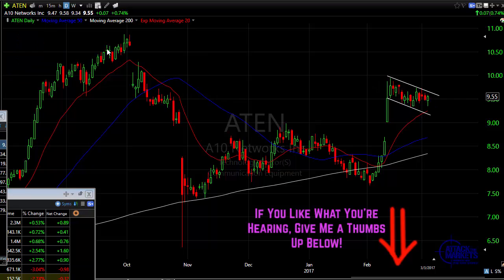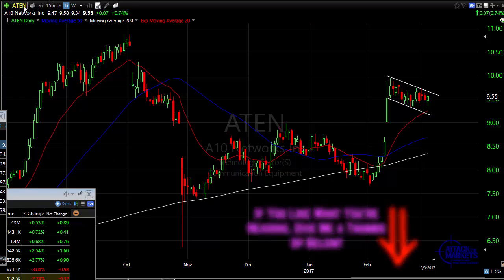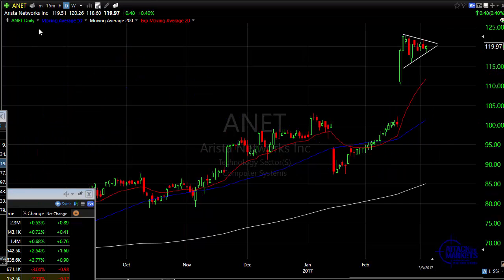The good thing about this is, while it looks violent, and obviously it has some violence potential within it, it usually isn't a huge mover. So that means you could define your risk better when the volatility isn't so great. Now, this one is ATEN. Another one on the list is ANET.